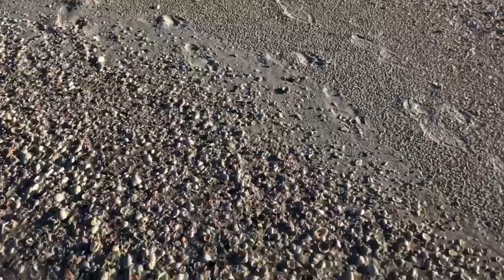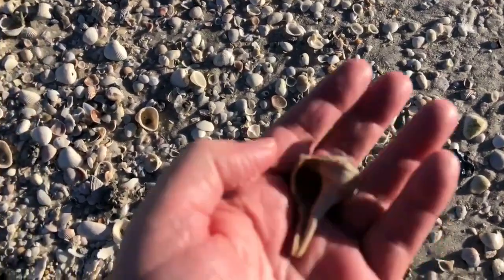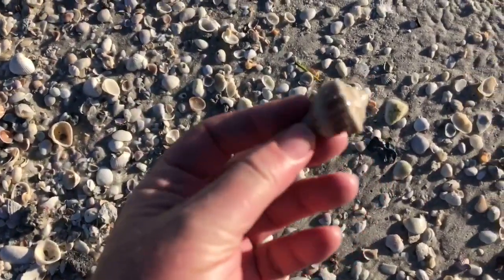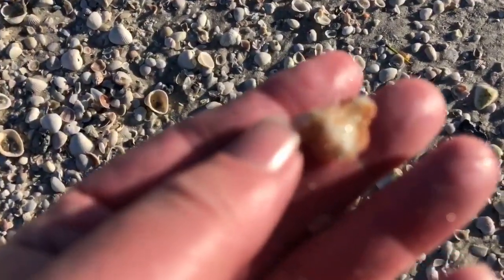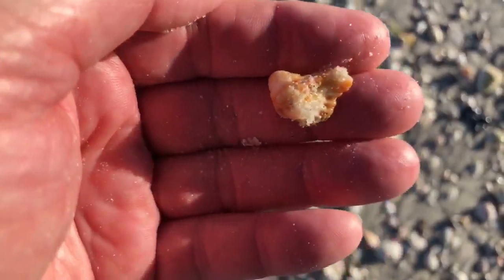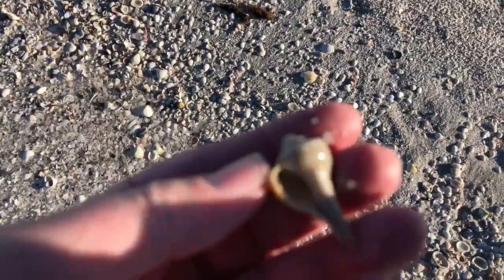We have seen quite a few old little broken whelks today. There's another little broken whelk shell. There's a little broken murex shell over here. Piece of a little murex. The tide is slowly coming in here. It's kind of nice, it helps stir up the shells. Another little whelk, a little lightning whelk.